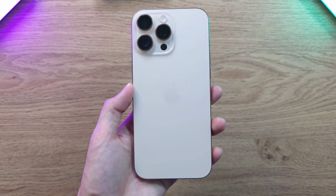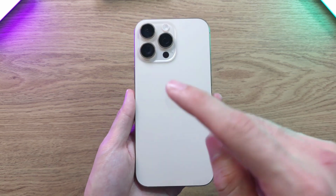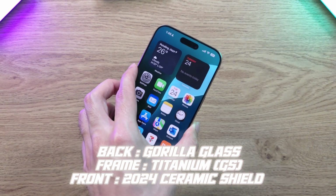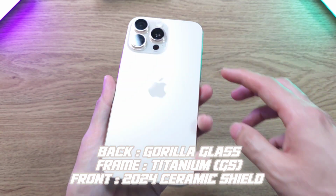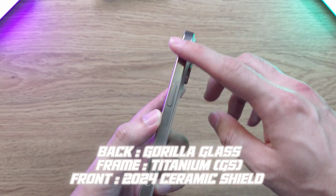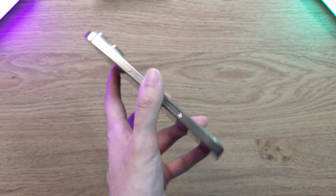And of course, in terms of the build material here, it's very similar to last year's iPhone 15 model. We have the Corning Gorilla Glass on the back here, and we also have the latest Ceramic Shield 2024 edition on the front. And also, like last year's model, we have titanium grade 5 all around this phone. So it does give a very nice premium matte finish over here, very exclusive I would say, and it does give you a very cool premium look.